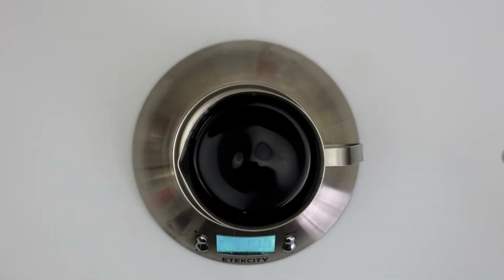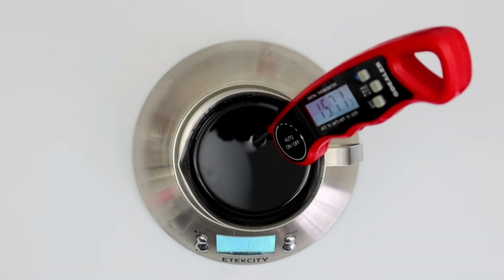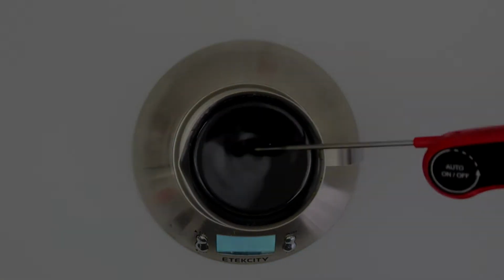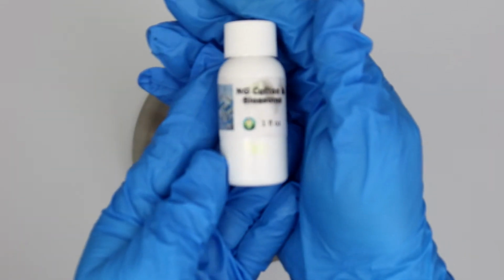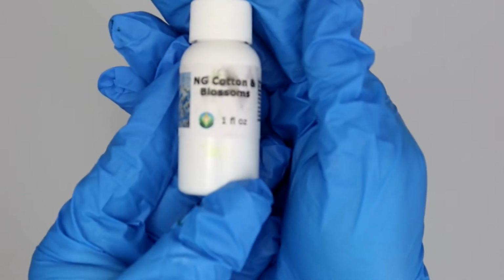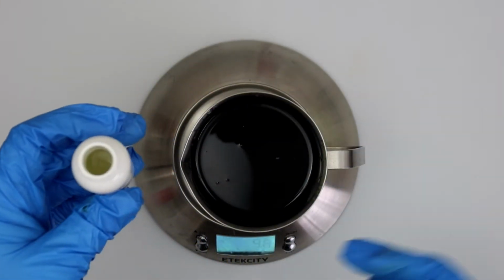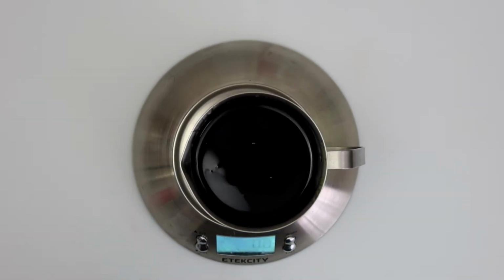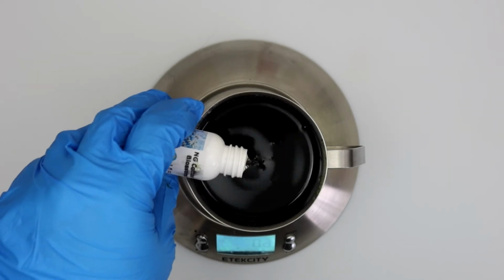Right now I'm checking the temperature one more time to make sure it's not above 165 degrees so we can add the fragrance oil. Our temps are perfect and we are going to be adding the whole 1 ounce bottle of the Cotton and Blossoms fragrance to the 10 ounces. Now that's a 10% fragrance load, and to figure out how much you use, you just multiply the ounces times the percentage. So in this instance, 10 ounces times 10% equals 1 ounce.